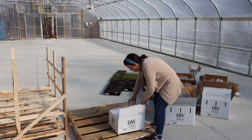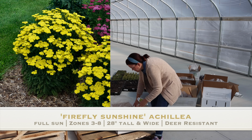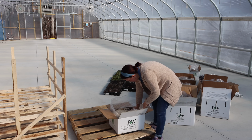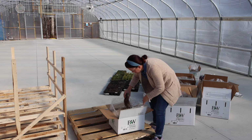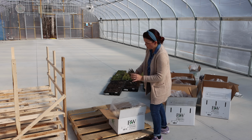So this is that Firefly Achillea, which if you're not familiar with the Latin names, this is also a yarrow. So you might be familiar with yarrow. And this actually has, I see a little bit of green coming out. Let's see. Here we go. So let me show you, get the sawdust off of here.